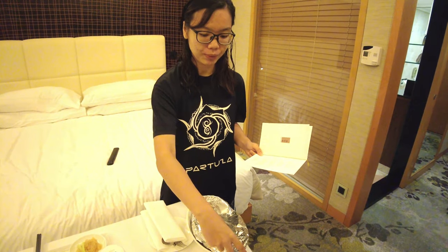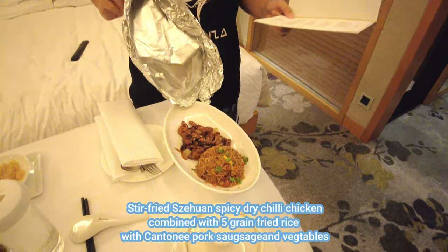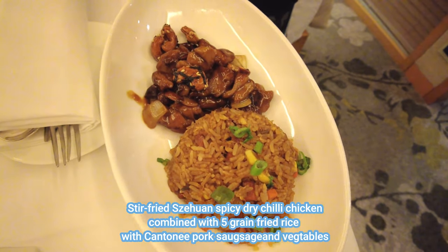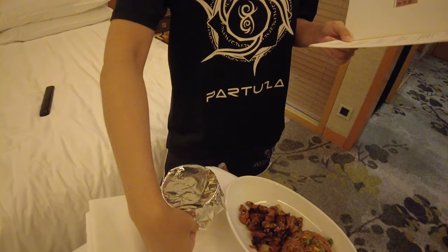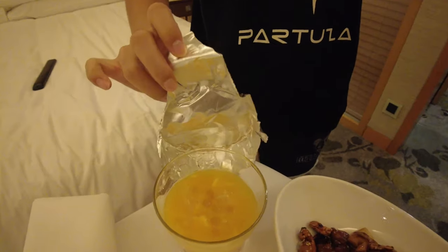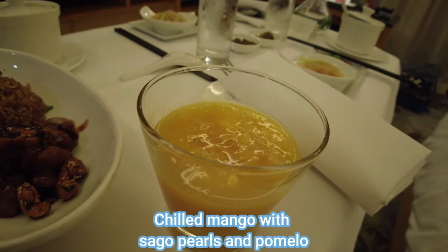This is our fourth course and it's the stir-fried Sichuan spicy dried chili chicken combined with 5 green fried rice with Cantonese pork sausage and vegetables. And for our final course, we have the dessert, which is the chilled mango with sago pearls and pomelo.